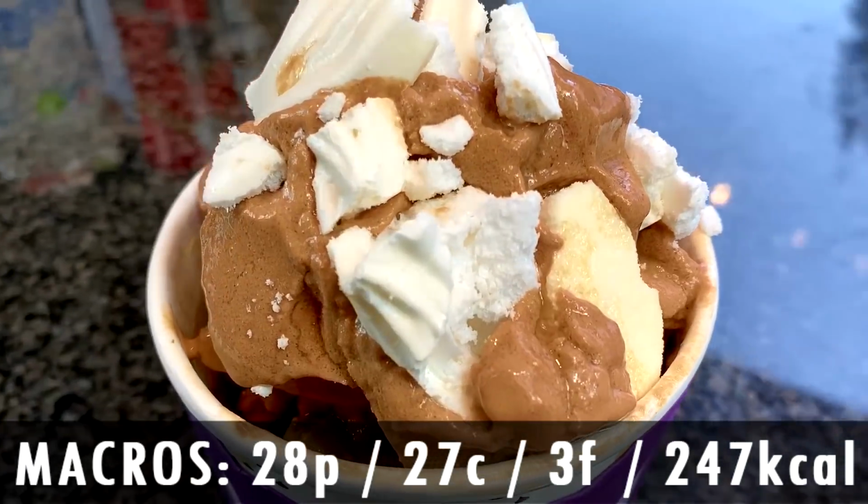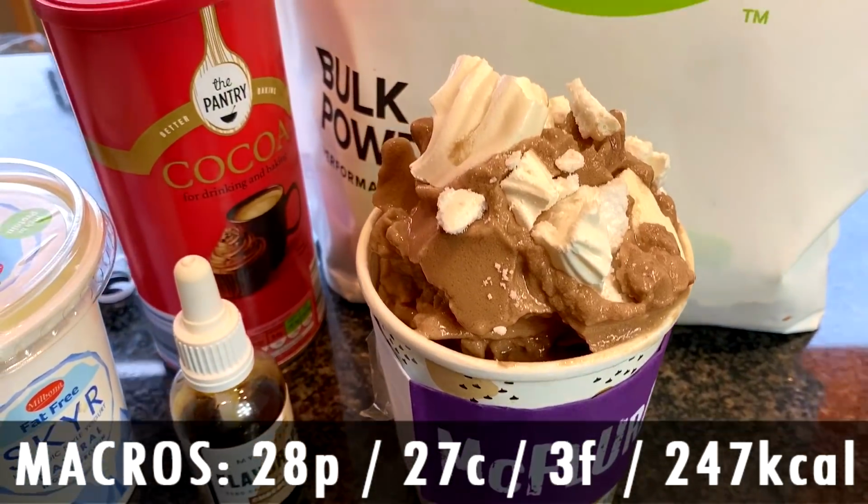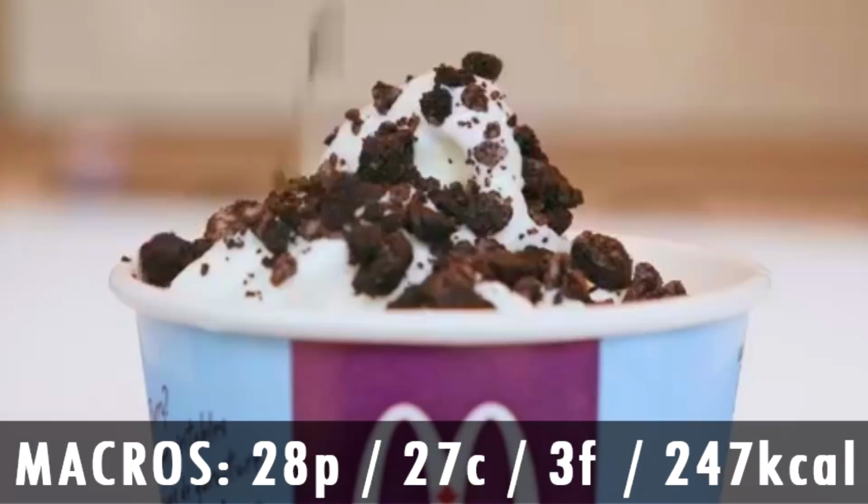And there you have it, family. You need to try this out. It came out absolutely beautifully. The meringue's on top, thick consistency, and wait till you hear the macros. You're talking 27 carbs, 3 grams of fat, and 28 grams of protein, so 247 calories. And please also, let's appreciate the presentation with the McFlurry sticker over the Halo Top. The two goats of the ice cream world.